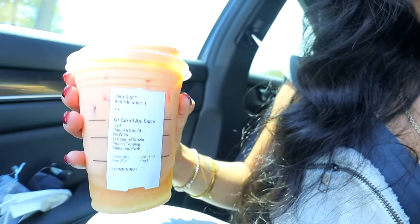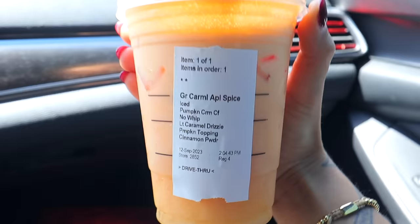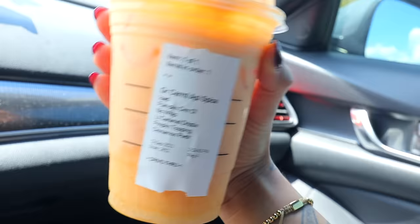So I got a grande caramel apple spice. It's basically like apple juice. It's kind of like an apple cider. I just didn't want any coffee today because I had coffee earlier this morning and it gave me the ick. This morning's coffee gave me the ick because I added vanilla protein instead of oat milk and it was just nasty, so I ended up not even drinking it. When I really don't want coffee from Starbucks, I get a grande caramel apple spice with ice, the pumpkin cream cold foam, no whipped cream, caramel apple spice, pumpkin spice topping, and cinnamon powder on the top.